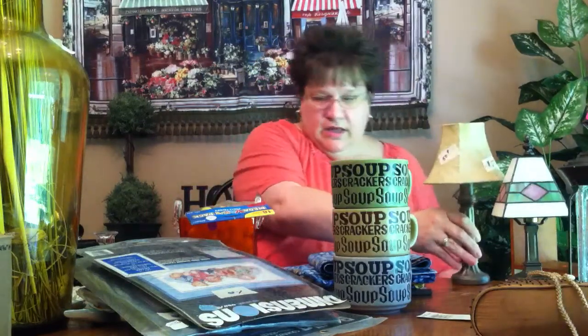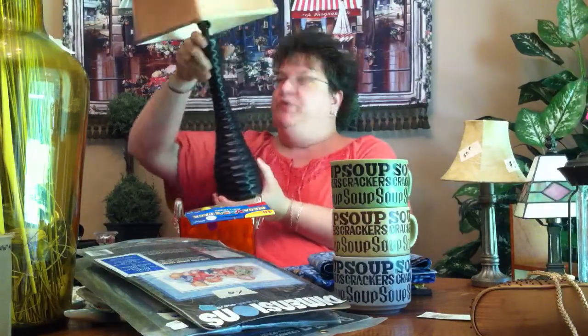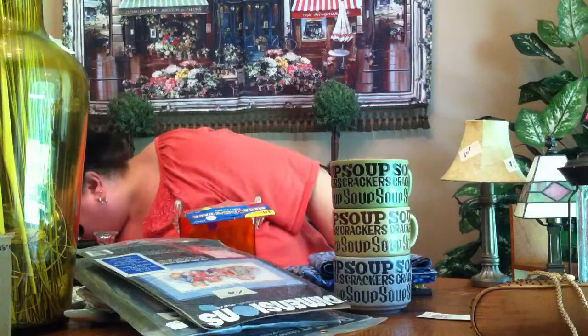And then this little one was also $2. And then I got 2 lamps for $5 each. And that's these. And they have the real pretty square shade on them. So these were $5 each, these ones, and they're a set of 2. But yeah, I like them. They're really pretty. And the shades are in good shape. Sometimes you get them and the shades are just kind of tired looking.